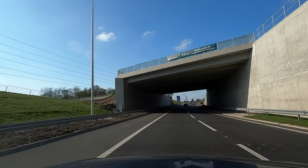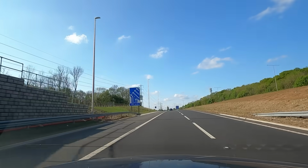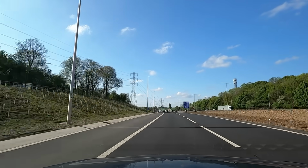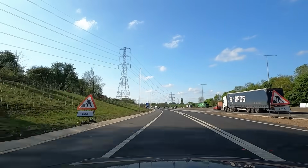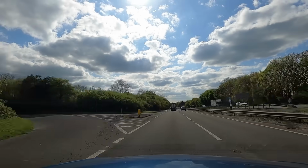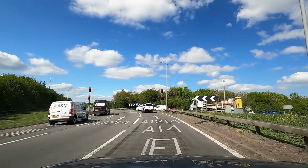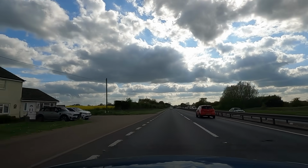A key difference between motorways and 70-mile-per-hour A roads are junctions. When you're entering a motorway, you usually have plenty of time to get up to the speed of the main road and merge safely, and sometimes you even get your own lane as you merge. Sometimes you get this on 70-mile-per-hour A roads, but you're much more likely to see shorter slip roads or even compact junctions where there's very little time to get up to the speed of the main road. You can see traffic lights and you may even see houses at the side of the road.